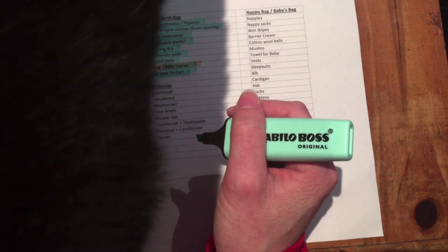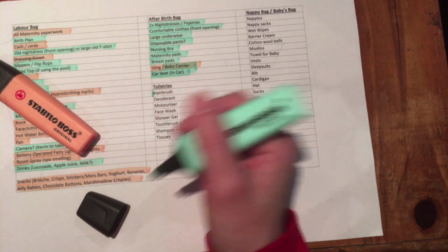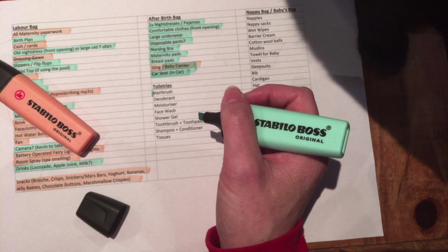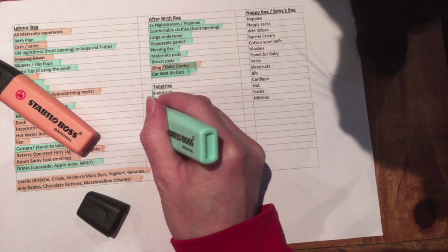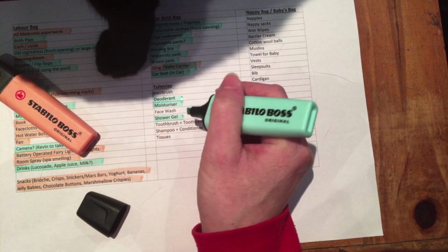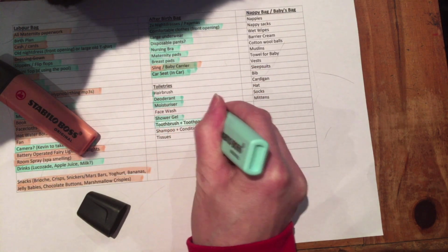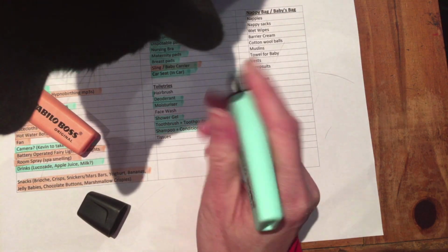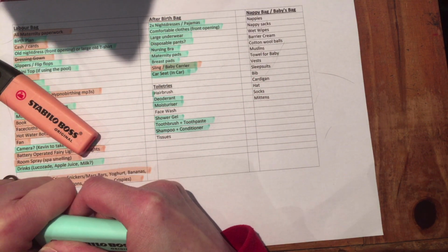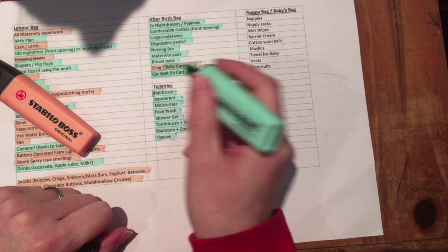So, I chose to have a shower and everything while I was in the hospital before I came home, and it was nice to do that. I can't remember if I washed my hair or not, but I definitely had a wash. I would have moisturised my face, and I put deodorant on, and maybe brushed my hair, and I brushed my teeth, and we'll pretend I washed my hair. I can't remember if I did or not, but I probably did. So basically toiletries, just whatever your normal toiletries are.